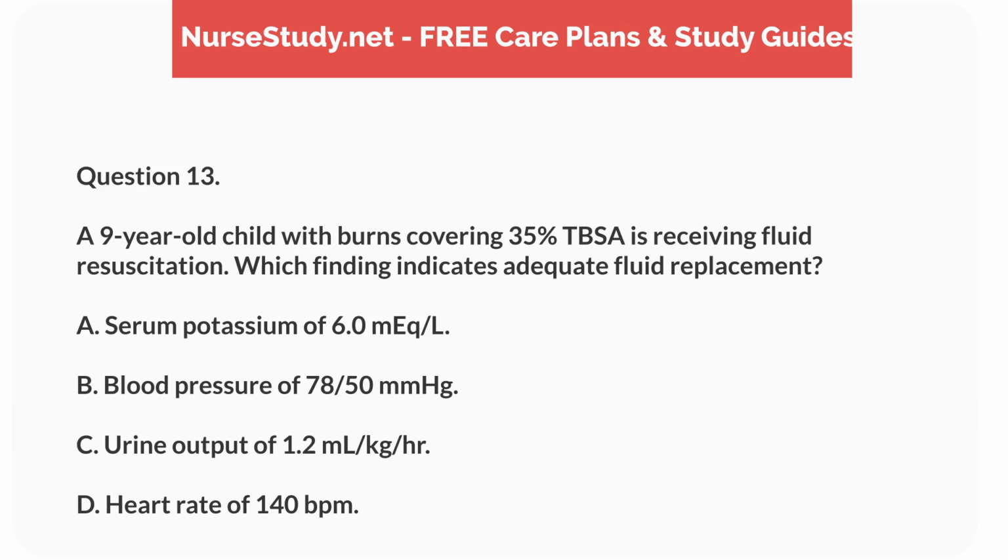Question 13. A 9-year-old child with burns covering 35% TBSA is receiving fluid resuscitation. Which finding indicates adequate fluid replacement? A. Serum potassium of 6.0 milliequivalent per liter. B. Blood pressure of 78/50 millimeters of mercury. C. Urine output of 1.2 milliliters per kilogram per hour. D. Heart rate of 140 beats per minute.